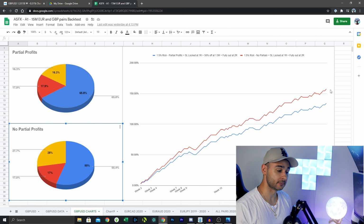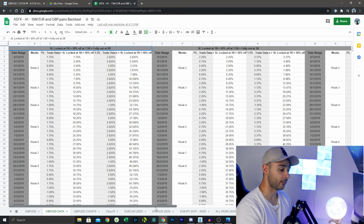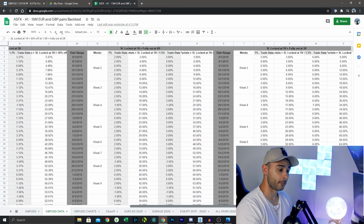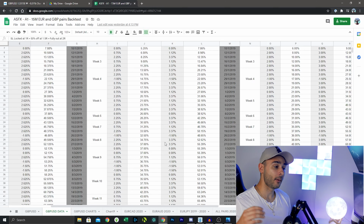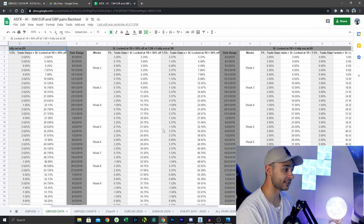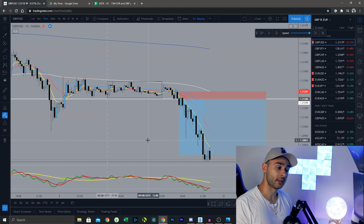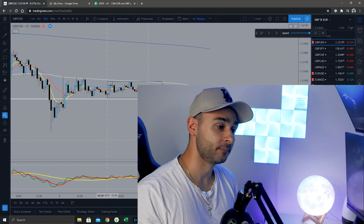This is all my statistical data, tracking everything, the entry price, and how I'd manage the trade. So this is just a good example of how analytical I can get with my backtesting, and how I'm shifting all these probabilities like you're just seeing on GBP USD this trade, how they play out, shifting those probabilities, and how it affects the outcome of the trade.